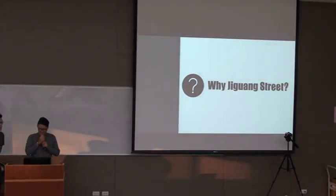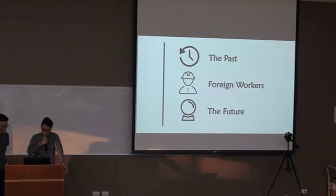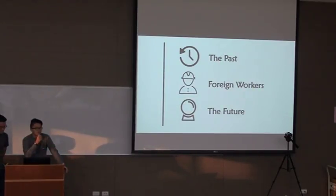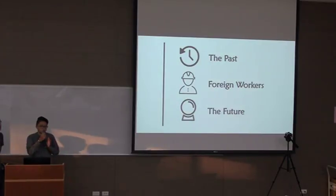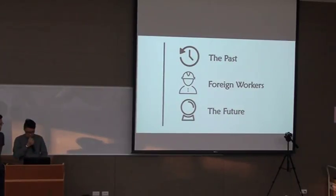So why do we choose Jiguang Street? As I said, it was really developed in the past, but now it has gone from prosperity into poverty. Now there are many foreign workers in Taichung Park, Taichung Railway Station, and Asian Square. We are really interested and curious about what these immigrant workers can do or help for the future of Jiguang Street, and what the connection is between Jiguang Street and these people.